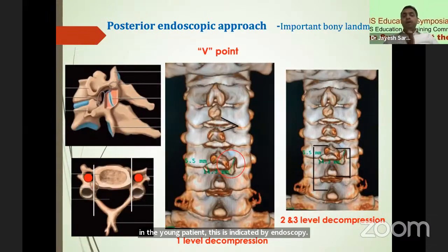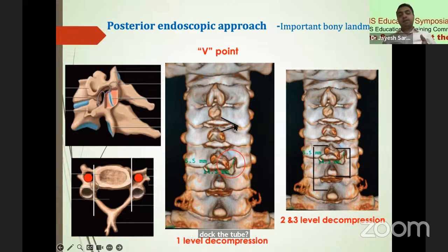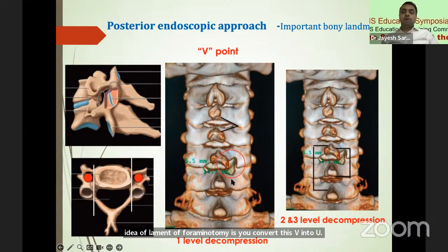Now, a very important point: if you are doing the posterior endoscopic cervical approach, where do you dock the tube? Your tube is docked exactly at the V point. Where is the V point? The superior lamina and the inferior lamina meet at the apex. This is the facet joint, and this is called the V, where you are supposed to dock the tube. The idea of laminoforaminotomy is to convert this V into a U. For that, you require the upper and lower half of the laminotomy and 10 to 20% of the facet joint. This is for 1-level decompression. For 2-level decompression, you require 1 full lamina and the upper or lower half lamina. For 3-level decompression, you require 1 full lamina and the adjacent upper and lower half laminae, through only a single incision.